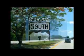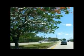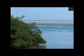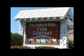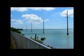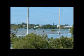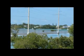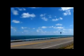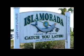Back through Key Largo. At every bridge you could pull off and make pictures. We found the fish company. And we waved goodbye to Isla Mirada, who said, "We'll catch you later."